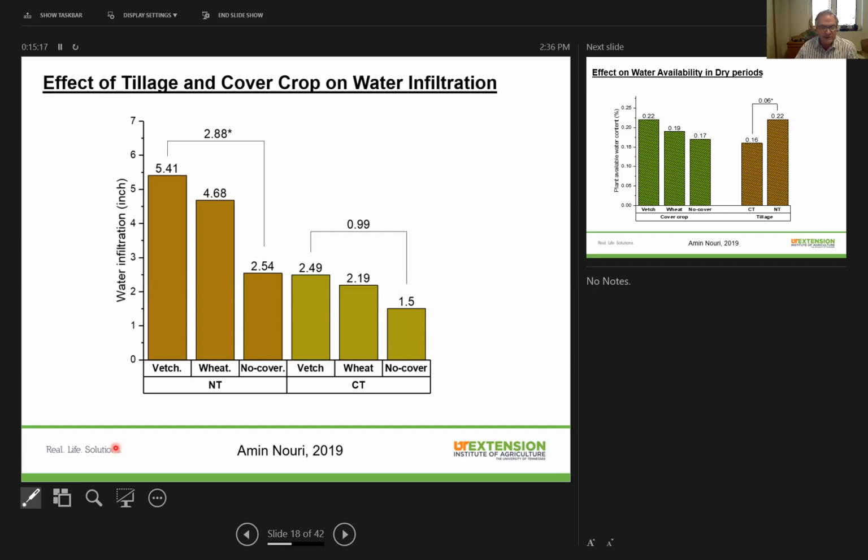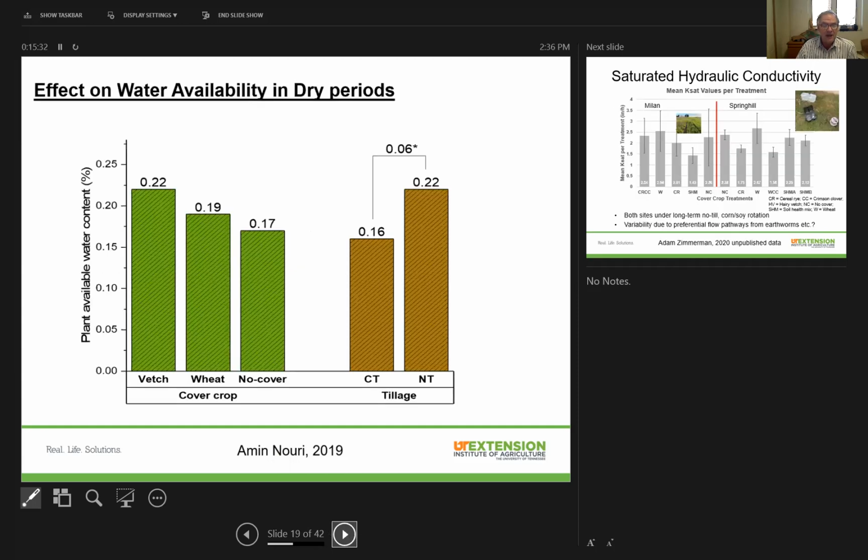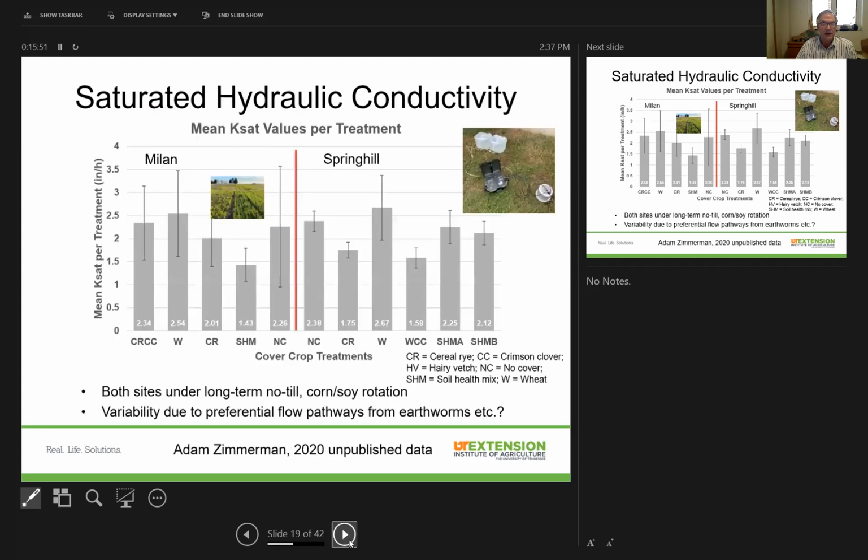And also, if we do capture more of that rainfall in the soil profile, we can help the growing crops when we start to run into some drier periods of the growing season. And this is what we all see. Amin also looked at the water availability in the dry periods. Overall, there was more water in the no-till systems compared with the conventionally tilled systems, and there was more water available in the vetch compared to the wheat, compared to the cover crop, or the no cover crop treatments.